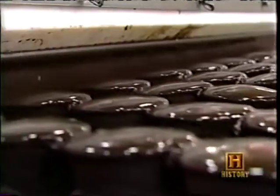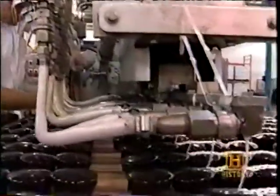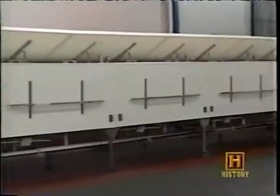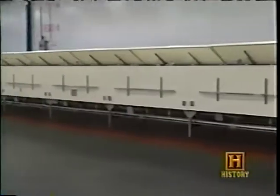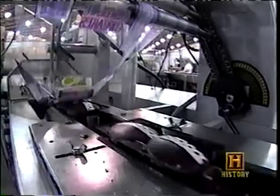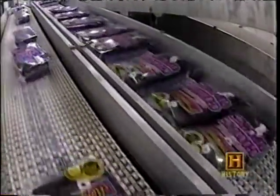The cupcakes then pass under 130-degree chocolate icing and a drizzle of white icing. Now, only a 200-foot cooling tunnel awaits them. 70 degrees by the time they reach packing. Eight automated packing machines pack between 70 and 110 units per minute.